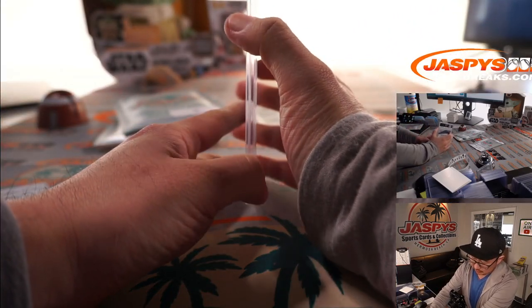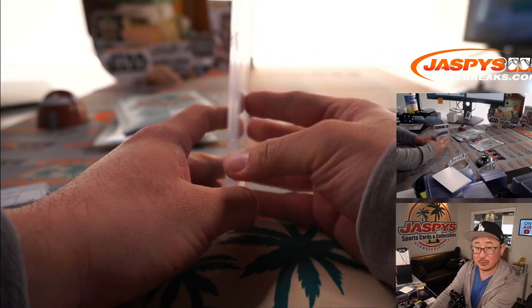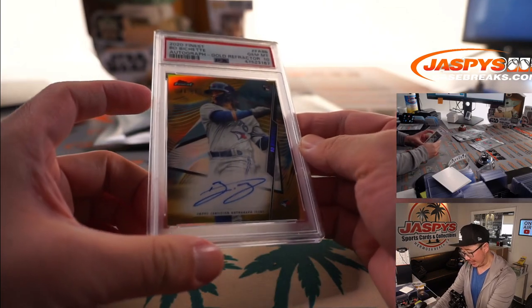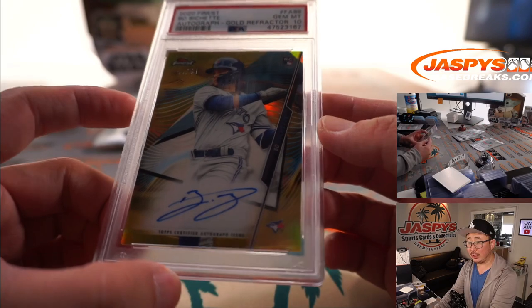We got baseball. We got a PSA 10 from 2020 Finest Baseball. It's Bo Bichette. Nice rookie auto, 48 out of 50. It's a sharp looking card there.